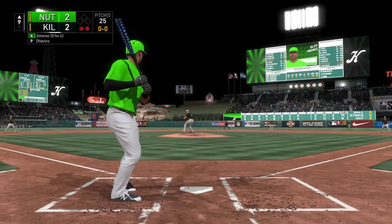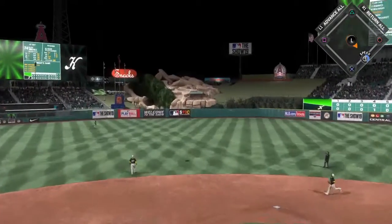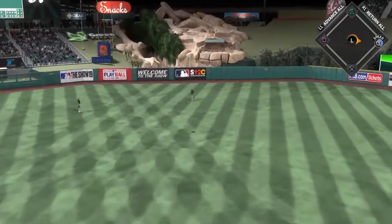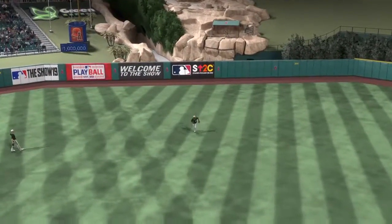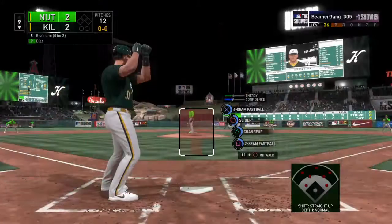So now it'll be the 4-hole hitter, Emo Jimenez. He struck out swinging in his last trip to the plate. Cain is under it. He makes the play, and that'll end the inning. Standing in.